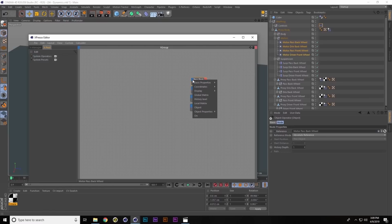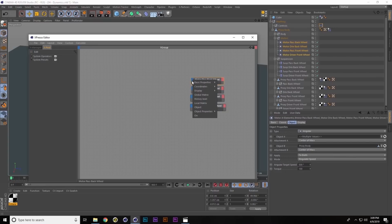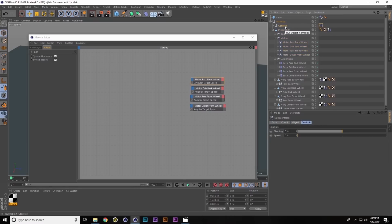And these blue blocks, I'm going to optimize these. These blue blocks on the left are input. This is where you can input values. And we know from our motor that we need to input angular target speed. We need our user data to send information to our angular target speed. So we're going to select our input, go to Object Properties, Angular Target Speed. Same for all of these. All right. So now we need our controls null in here because our controls null has our controls.